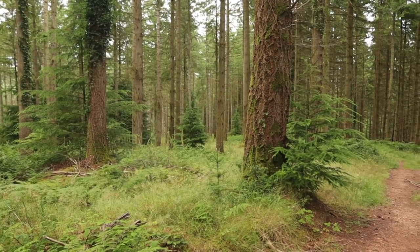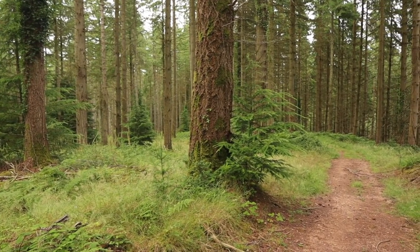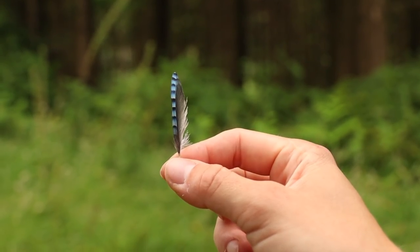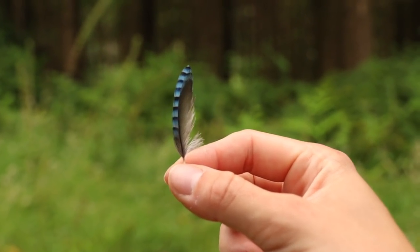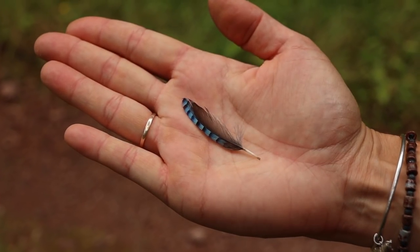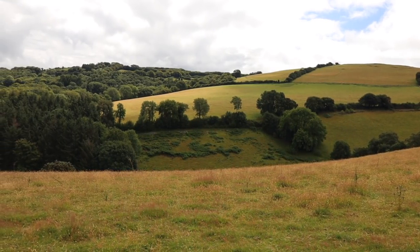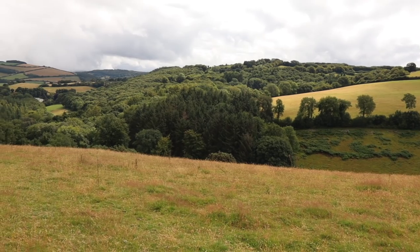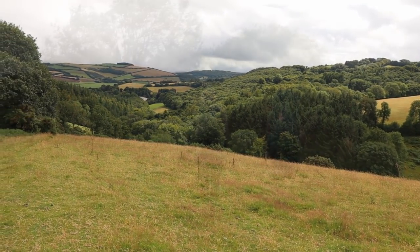It seemed that every landscape transition revealed a new treat for us. In this woodland, Anna found a beautiful little jay feather, striking blue, white and black. Then it was on through even more farmland. To be honest, we were grateful for the quality of the signing along the trail. Otherwise, we most certainly would have been walking a maze of a route.